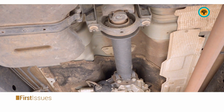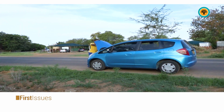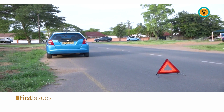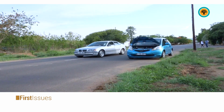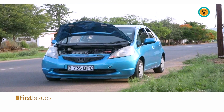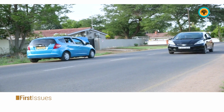So, the list of parts we're going to be running in the series is very difficult for a customer to pick up until it breaks. But like you say, if we can see it before it happens, customers will be safe on the road, saving other people, saving money, and not having issues on the side of the road.